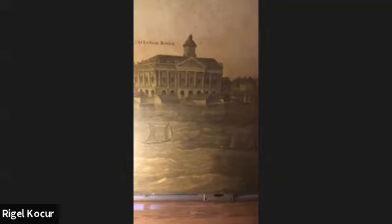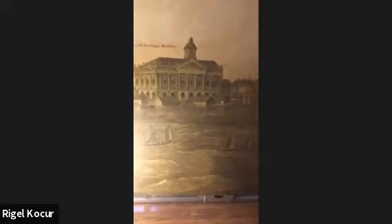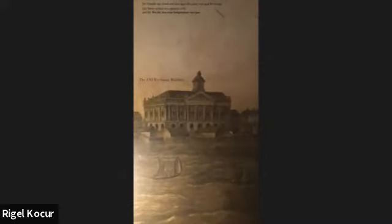So here you can see the ships out in the Cooper River. You can see how large this is. The building is massive compared to everything else on the shoreline. So it really is a grand statement of the city of Charleston at this point in time.